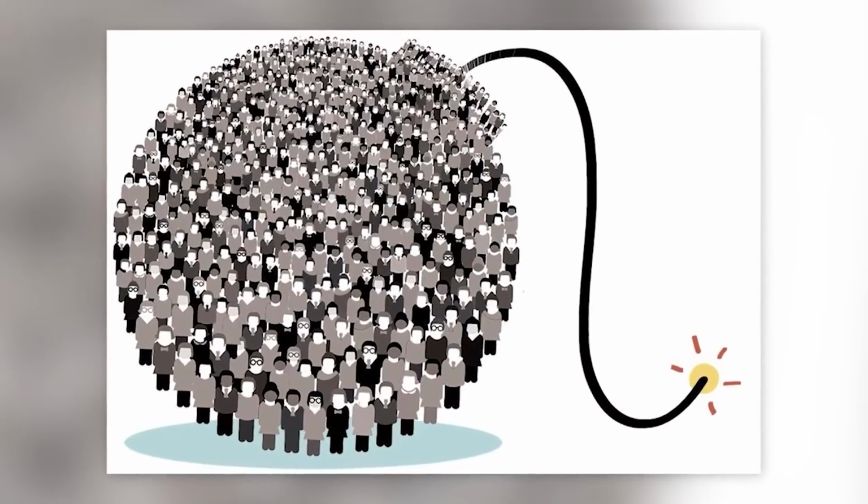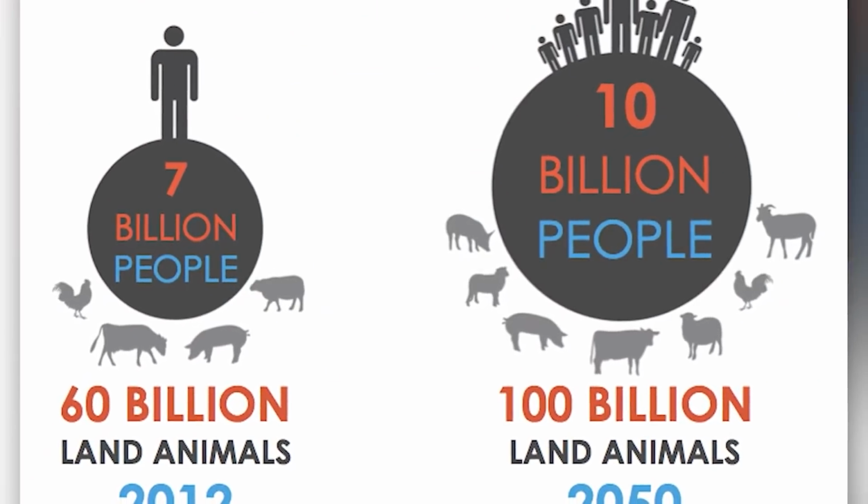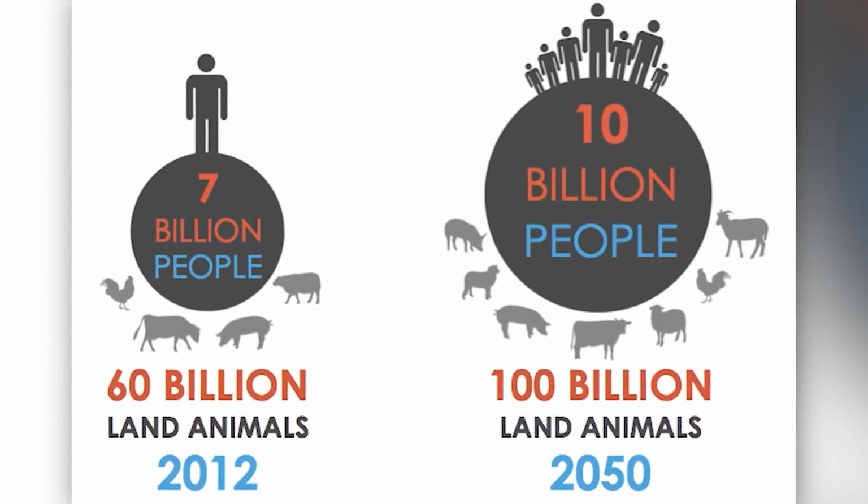Overpopulation is a very real natural disaster that we're kind of living through right now. It is estimated that the Earth will be home to 10 billion people by 2050. We will still be alive. I mean, 2050, that's only about 30 years from now.